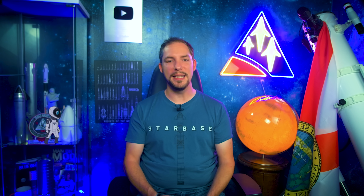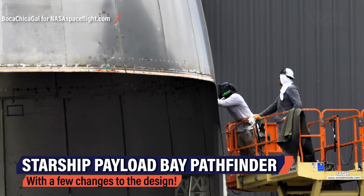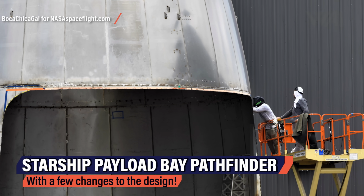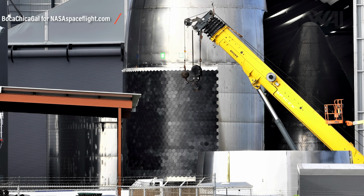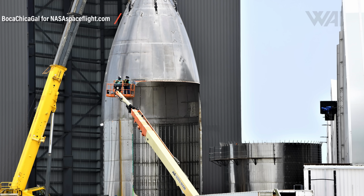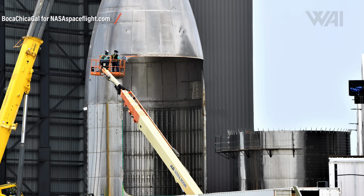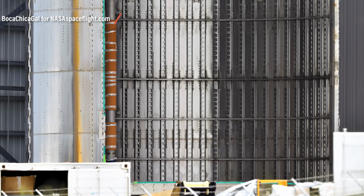You rock! So Elon has been spilling the beans again on Twitter on yet another Starship redesign and another super construction coming to Starbase soon. These are some pictures taken by Mary for NASA spaceflight, and they show something I have seen coming for a while now. This is a Starship Payload Bay Pathfinder. SpaceX workers cut a massive hole into a Starship nose cone segment and tested how it needed to be sized and maybe even how it would change the structure of the cone.